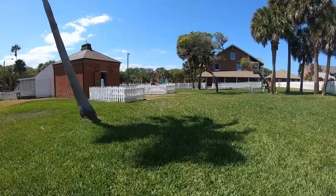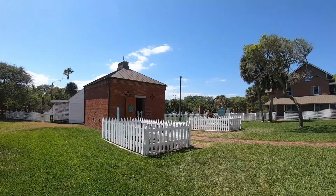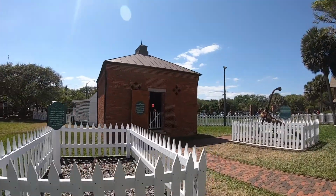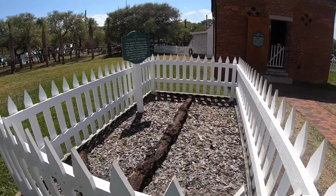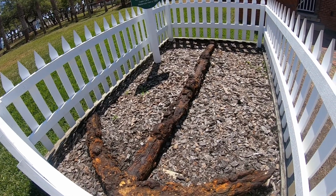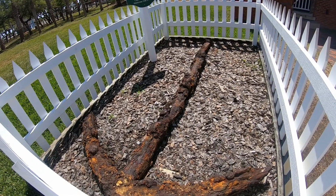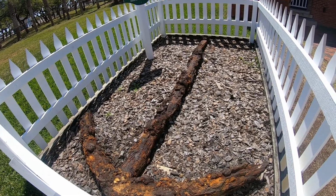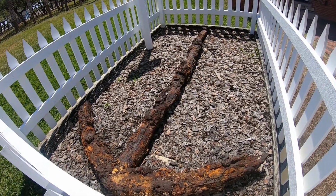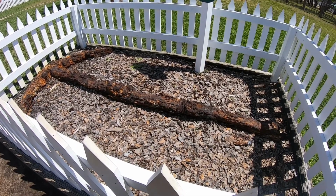Okay, now that was really cool. So, we're gonna check out the oil storage house. Just check out the size of that anchor. Apparently it is from the 16th century and it was made in Portugal. Looks like they believe it to be Jean Ribault's fleet, which was scattered in a hurricane sometime in 1565. So pretty much about 50 years before the Atocha wrecked.